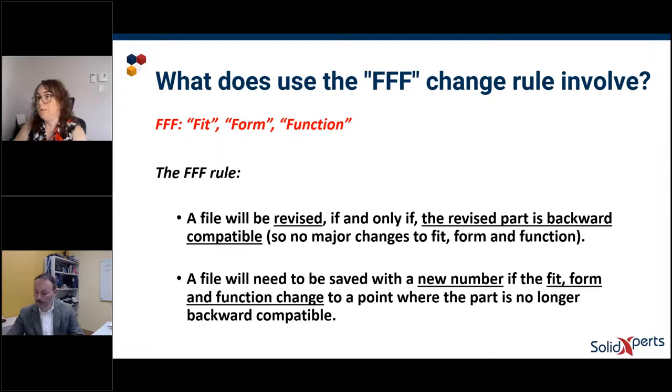We will talk now about the FFF change rule. So FFF is for fit, form, and function. Fit, form, and function are characteristics of a part or an assembly. The FFF rules in a document management control system will allow the part and the assembly modification with a minimal documentation and a minimal design cost. But of course, this is as long as the FFF, fit, form, and function of the product is maintained. So there are two rules for the FFF.